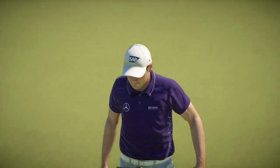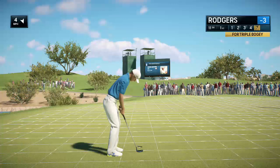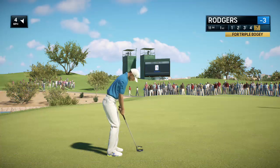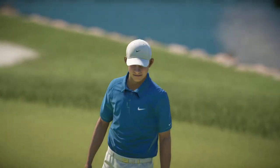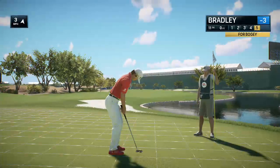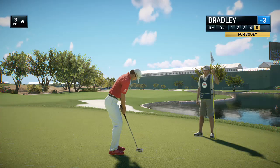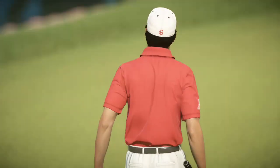Showing no signs of weakness. That's a good putt right there. Stays at 4 under. So with that, the score is now at even par. So just a formality here. So not his best work. He'll walk away with a bogey.